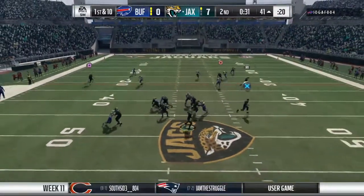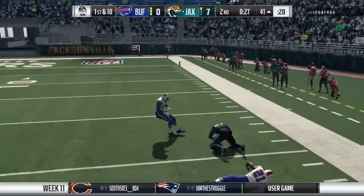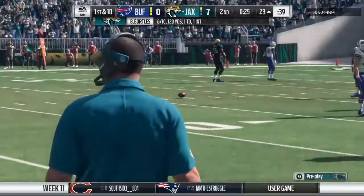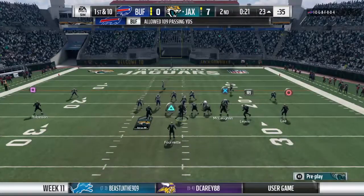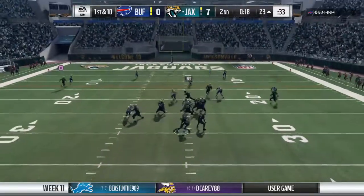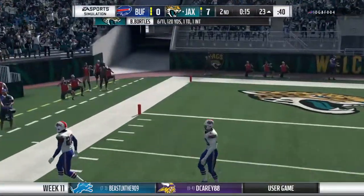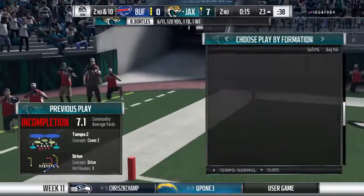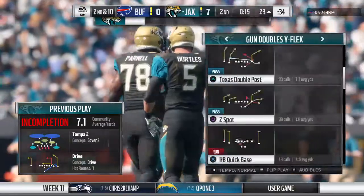So after the INT, it's Bortles. And this is caught. Mercedes Lewis with a grab. And brought down, but not before they're inside the 25. A big one there for the Jags. 18 yards, first down. Now Bortles. And that is incomplete. Down to 15 seconds now. Allen Robinson, the intended receiver. And now it's second down.